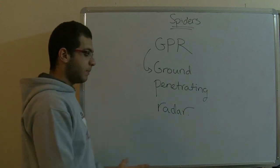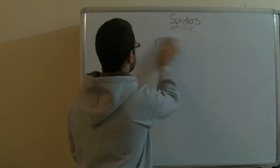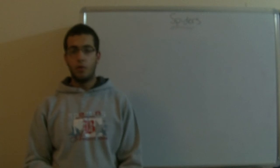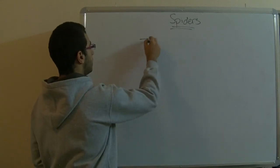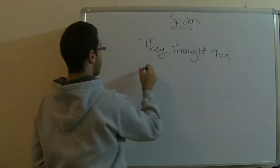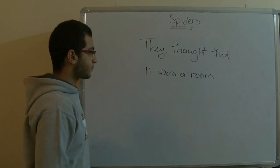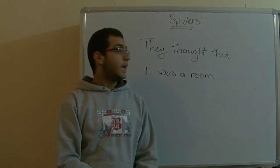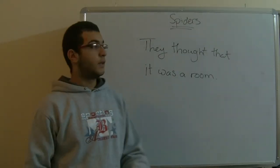Okay, at that time, something dark appeared on the screen of the machine, and the small man walked with the machine, and he saw that it was a room. He told the tall man that it was a room. So they thought that it was a room. But it wasn't a room, as we will see. But the wall which was in front of this room was a normal wall. There was no entrance or anything else.